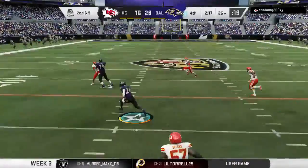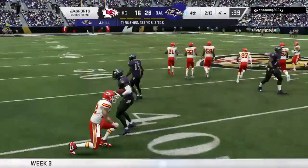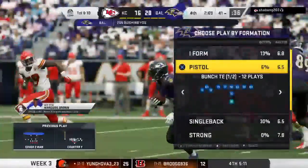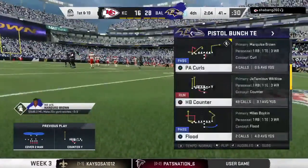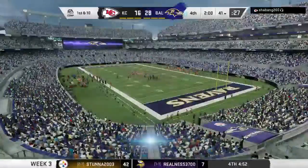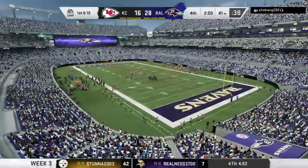Again, they run with Hill. And they get him down, but not before he takes it across the 40-yard line. They get 14 on that one. That's good for a Baltimore first down. First and 10 at the 41-yard line. 2 minutes left to play in this football game here on EA Sports.